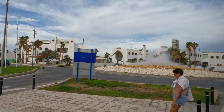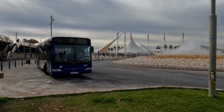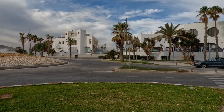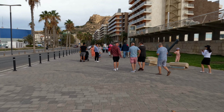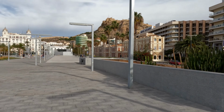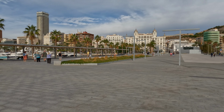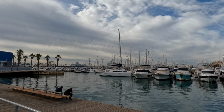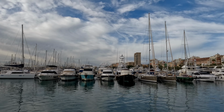The shuttle drops passengers off at the entrance of the port, and this will be where you pick it up again after your time off of the ship. And from here it's just a short walk into the city centre. The dome building ahead is Casa Carbonell, and is one of the most striking buildings in Alicante. The harbour here is very pretty and offers sightseeing boat tours along the coast.